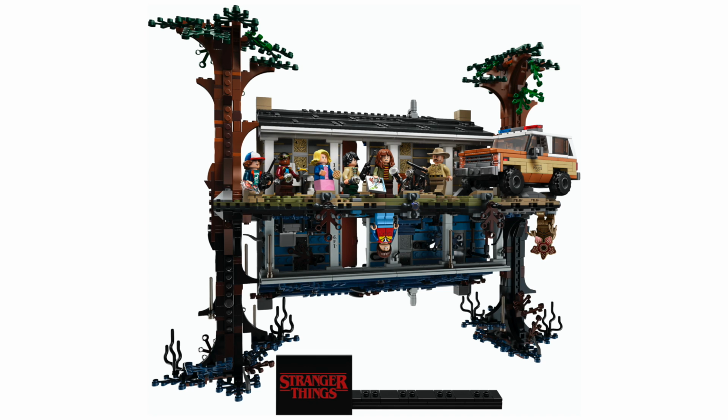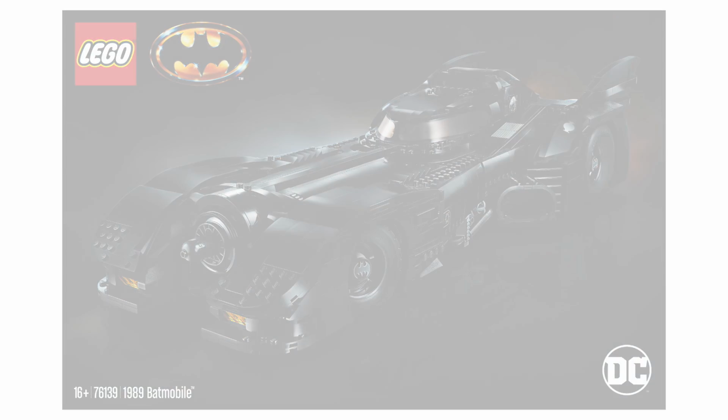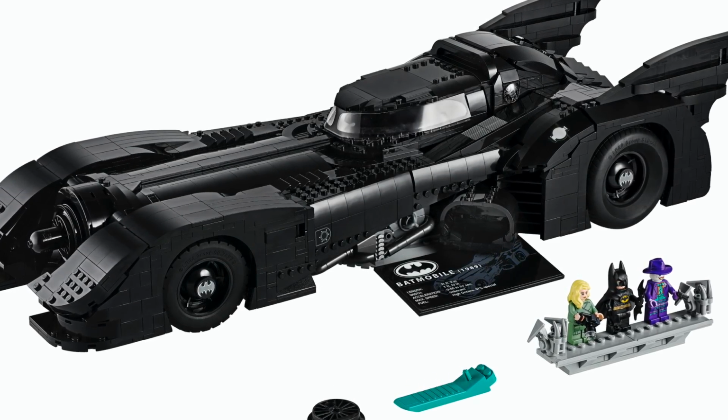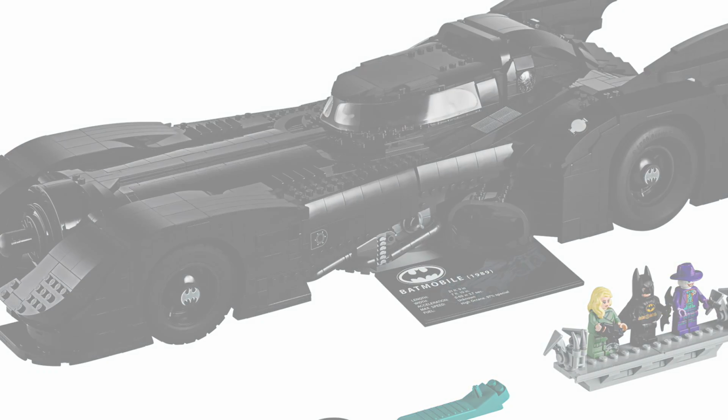Moving on, number 3 for the year, one that I literally just built the other day, is the 1989 Batmobile. This is an all-time great. I think this one in 10 years from now is still going to look fantastic, and people are going to look back on this one as one of the best LEGO sets of all time. LEGO has done such a great job with this set. The build process is so interesting because there's so many different fun little techniques to get so many of the different shapes on this just down to a T.